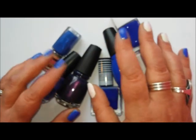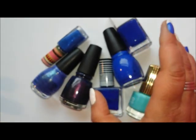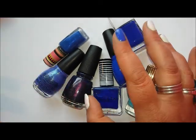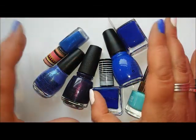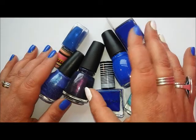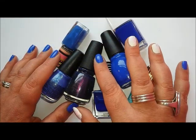kitchen. So the other thing I can tell you about blue is lots of other different colours lean into blue. So you have turquoise, teals, grey blues, blurple, so the blue and purple mixture. So it works well with other colours.